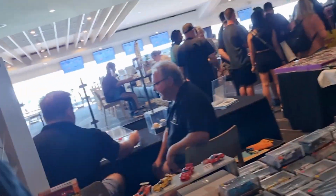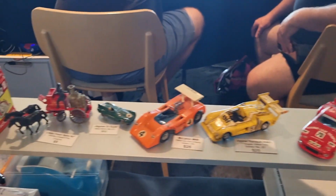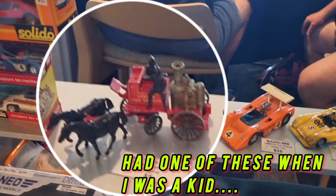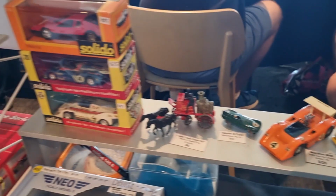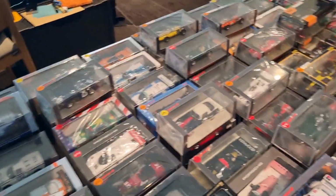So apparently this was the very first Australian Diecast Expo, according to what I've heard. So I'm really glad to have made it to the very first one. I would have loved to have got a sticker. Yeah, I used to have that one when I was a kid. I would have loved a sticker saying Australian Expo 2024, but I couldn't see any. I know they were in the sample bags, but I wasn't going to pay $200.